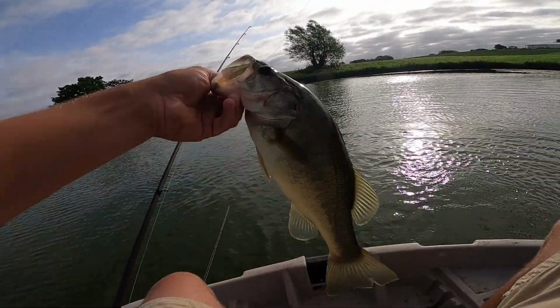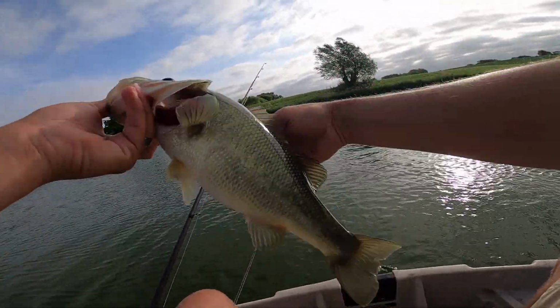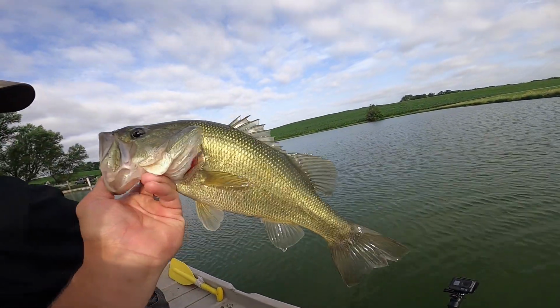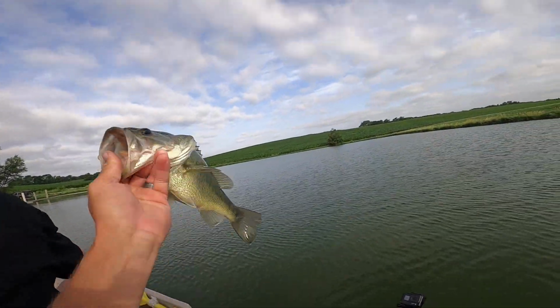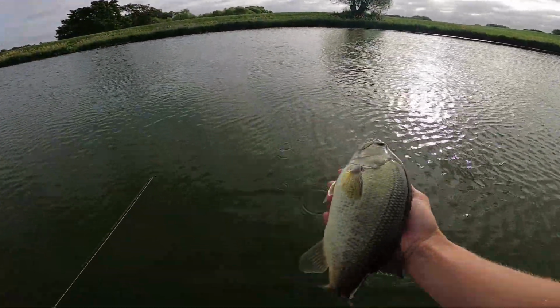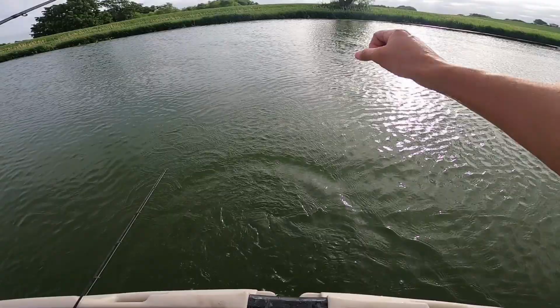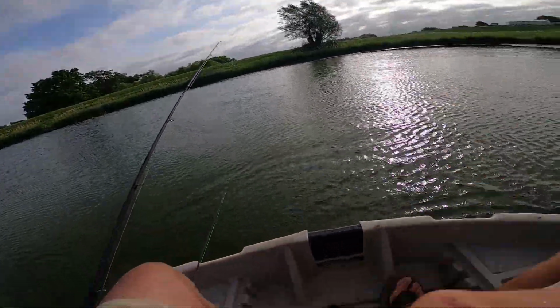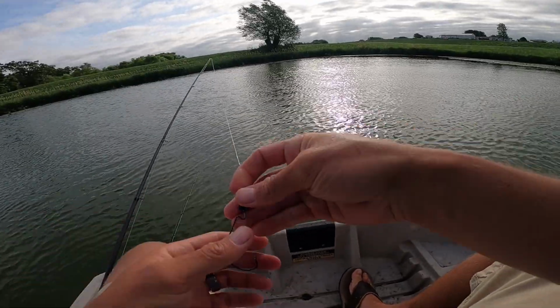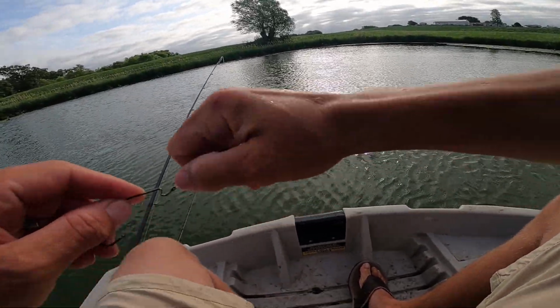Another good one. Okay. From the beaver. There you go, Dad. What do you think? Nice. Yeah, 2-pounder. See ya, buddy. Hey, you can't tell me he's small. I'm whooping your butt. That's number 8.